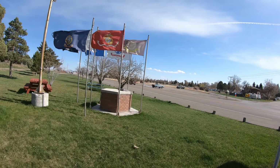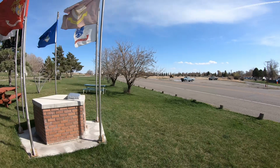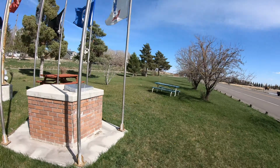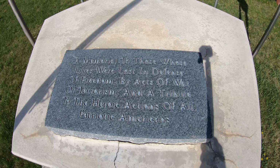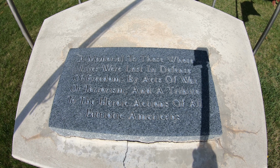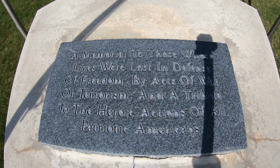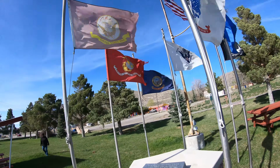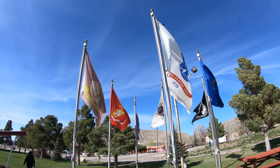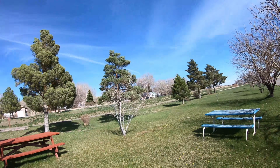So this is really interesting here. This is a memorial to our armed services and to our prisoners of war and missing in action. And I really like this plaque that they put up here. Basically, they're thanking anybody that has defended the freedom of the United States and all patriotic Americans. I thought that was really well stated. So really just a nice little memorial there, and all the branches of the service are represented.